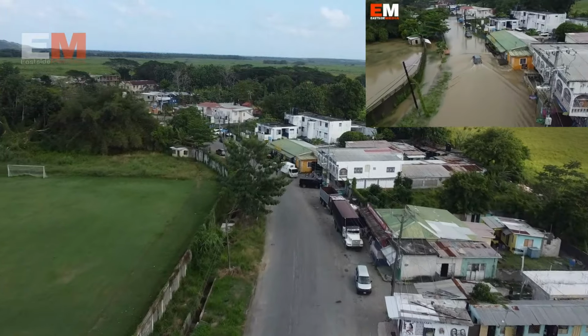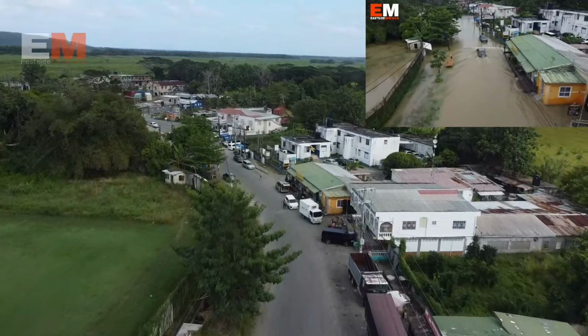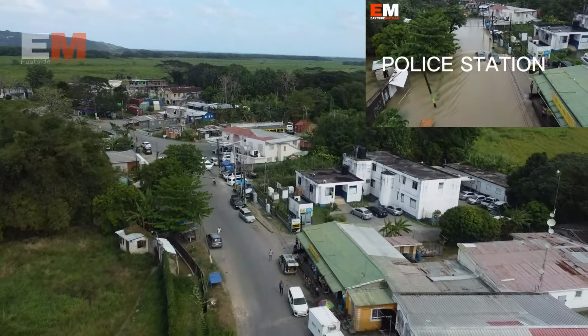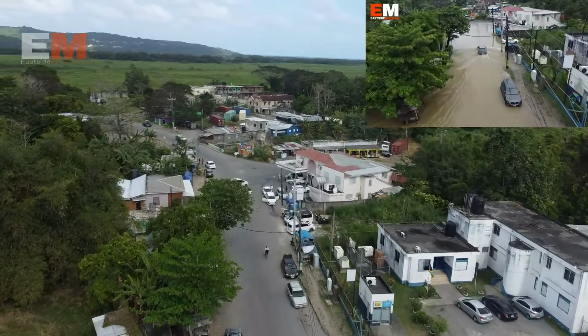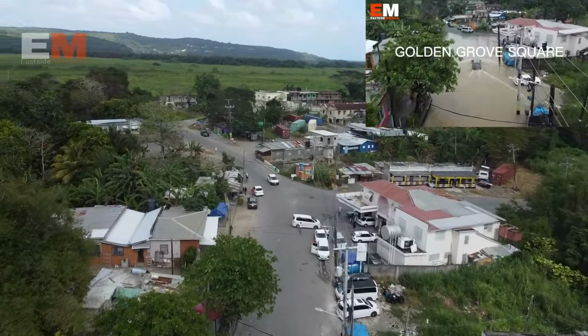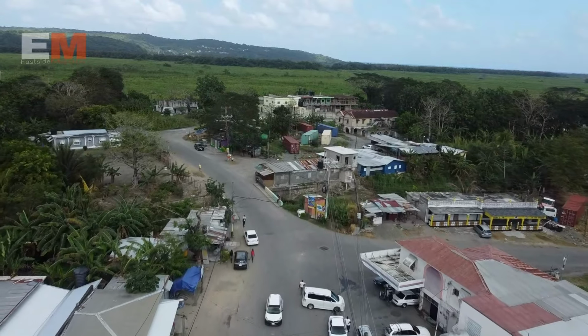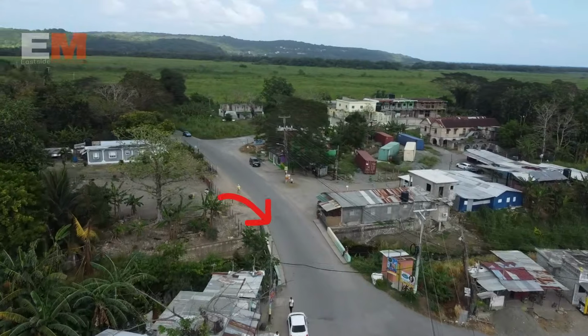You can see we are now in the town of Golden Grove. You can see the volume of water that was there, and this is not even half of the water that was there. It was way worse, as I said, the day before. And going further out towards Hordley Crossing, there are different sections that were flooded also, like just after this bridge.